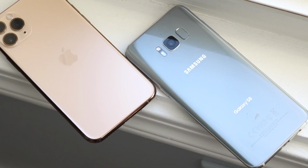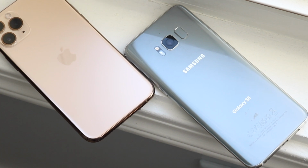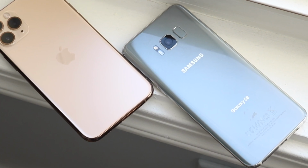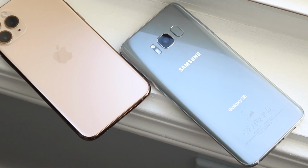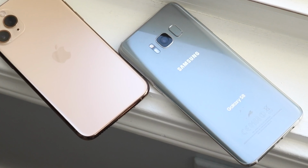I feel like this phone feels very, very good. The chassis of the phone might be the same. I feel like they could have done a better job on the chassis of the S8, but I do like how the screen edges to the side. It makes it feel way more premium, but I don't really like that from a functionality standpoint.